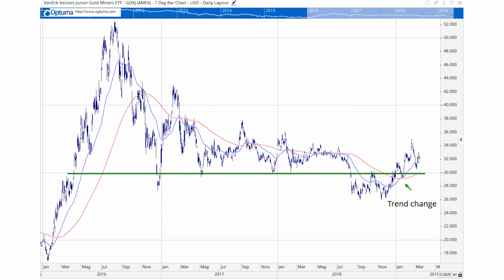It's the same thing with the junior gold miners ETF. That trend change happened a little bit later than with the bigger miners, so roughly in January. But it's the same sort of picture there. The index is now trading above that level where the stocks broke down from. Trend is starting to turn higher, and I think you might see a bit of consolidation for the next few months, but it certainly is an encouraging picture with the gold miners and the gold equities starting to turn around as well.